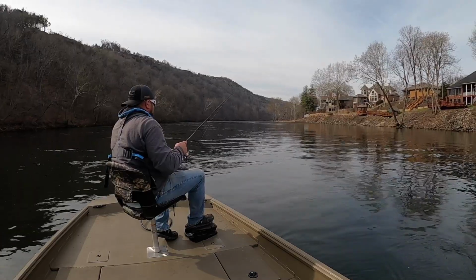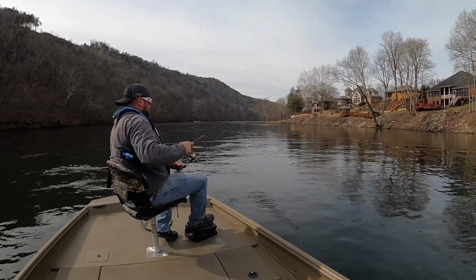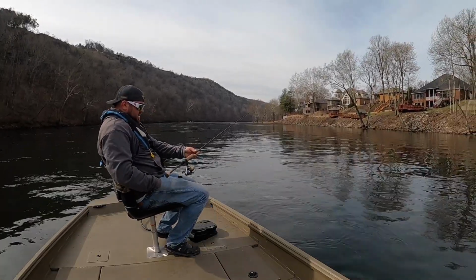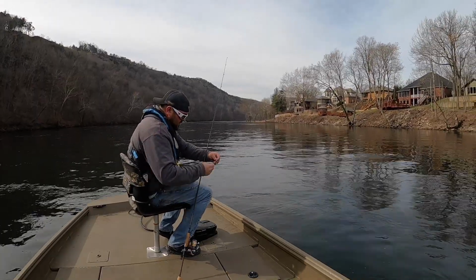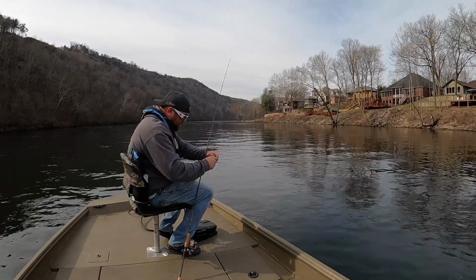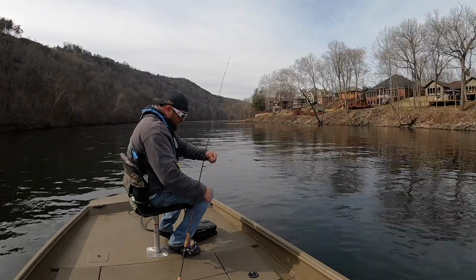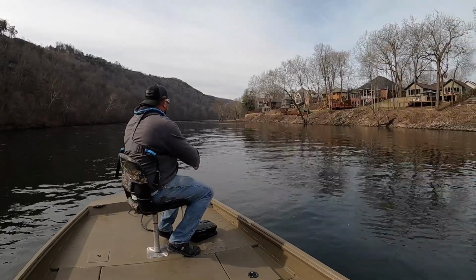Well, we better make sure that's an 1/8 ounce. No fish on the first cast. That might be a 3/16. I've got some 8s in my pocket for comparison here. Oh, it is a 3/16. I started with the wrong weight. Darn it. Well, at least we didn't break off.